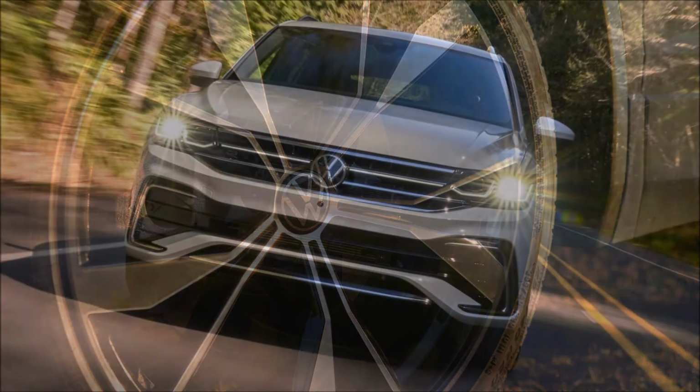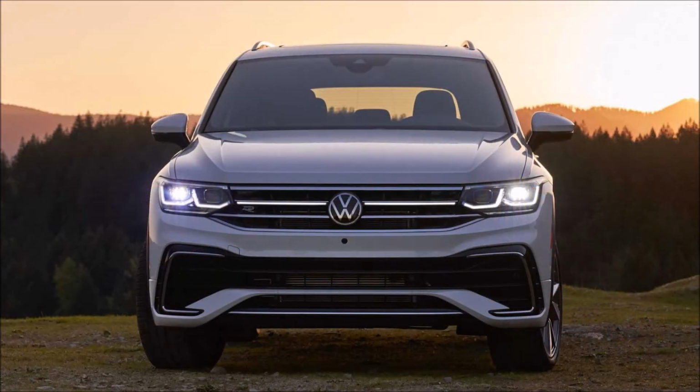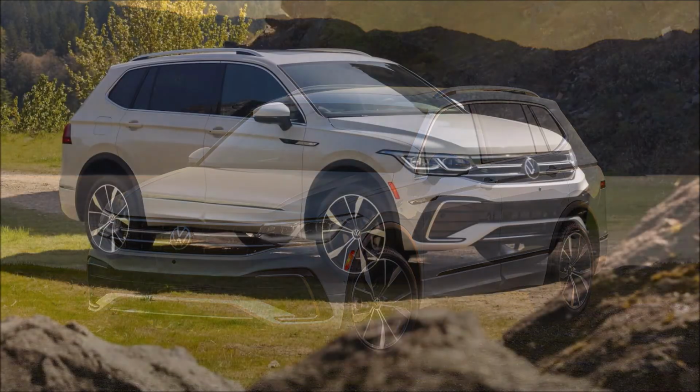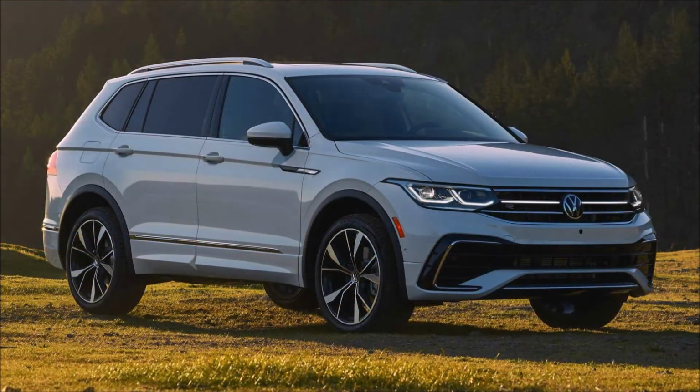Now those looking for a slightly more economical option can opt for the 1.5 liter petrol engine, which makes 110 kilowatts, 147 horsepower, and transmits its power from a 6-speed manual or a 7-speed DSG gearbox. And finally, a 2-liter diesel engine is also available depending on how much you pay. It can either make 110 kilowatts, 147 horsepower, or 147 kilowatts, 197 horsepower.